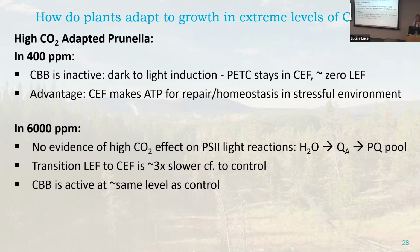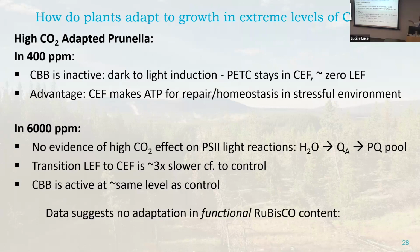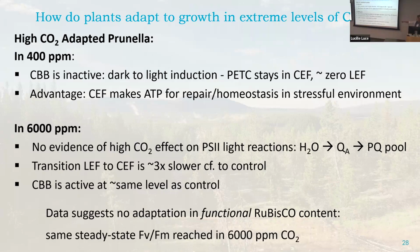But then it becomes more or less as active as the control plant eventually, which also tells us that there is not really an adaptation in functional Rubisco content, because this has been a possible explanation for adaptation to higher CO2. You would adjust your Rubisco content, right? Because it needs to work as hard, and it has a lot more CO2 available. But because it restores to the same level as the control, we think that is probably not what is happening in our adapted samples here. So that's also interesting to keep in mind.